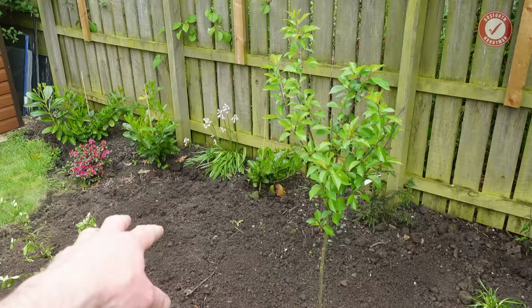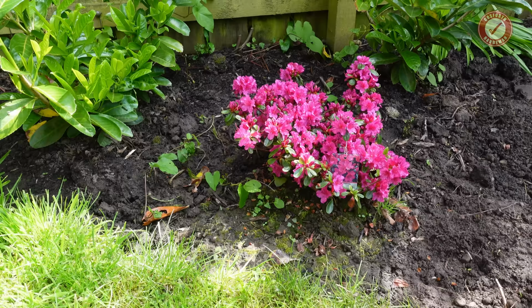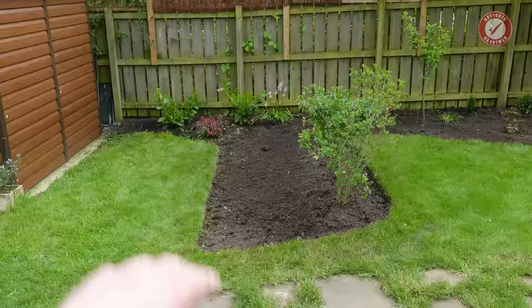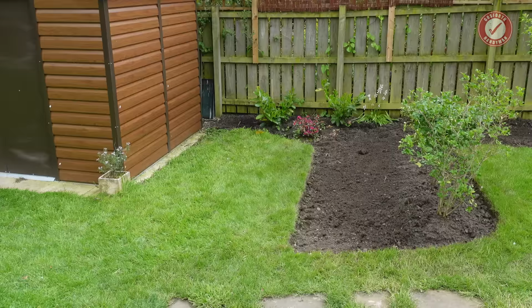Laurel, azalea. And as I say, this front area will be the compost heap area. So we're going to build some kind of structural stuff around there. So ignore that patch of soil. So basically that bit of grass will be like the access way into the compost heap area, and we'll do it in such a way that you can't even see them, essentially.